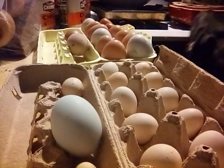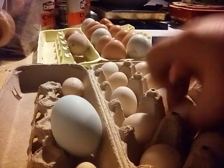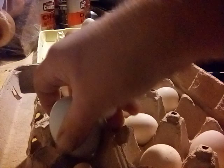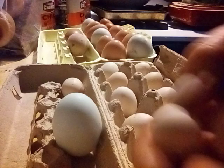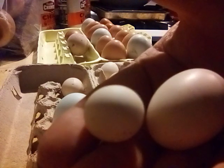Good morning, everyone. I finally have found where my little bantams have been laying their eggs. Look at this. Look at the difference in the sizes. Now, this must be a fairy egg of a bantam.